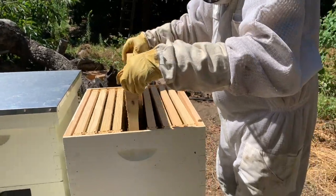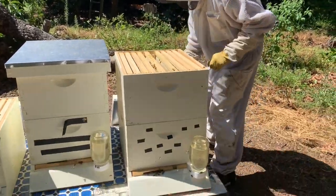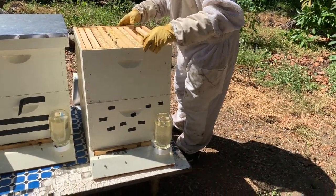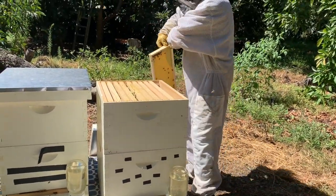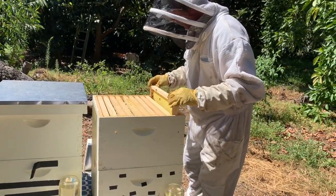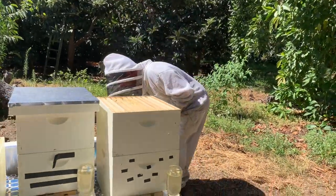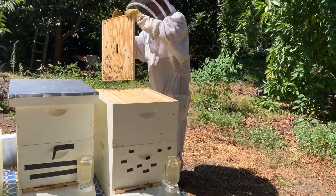So we're actually going to take this box off. I just wanted to show you the difference between the two hives. This other hive really should have at least a second on top right now, which is why we're going to give it a bit of a hand.